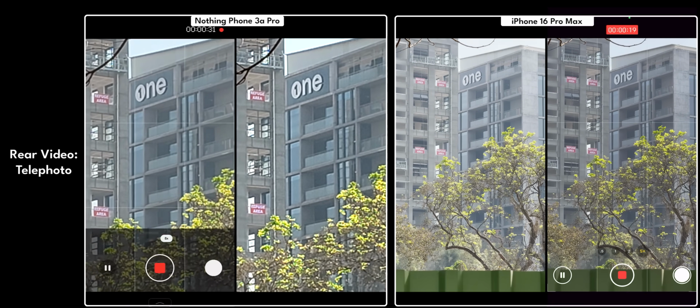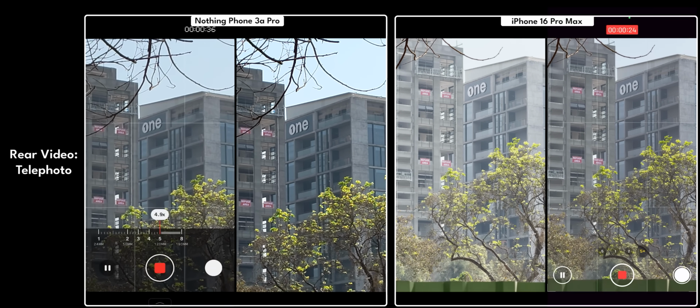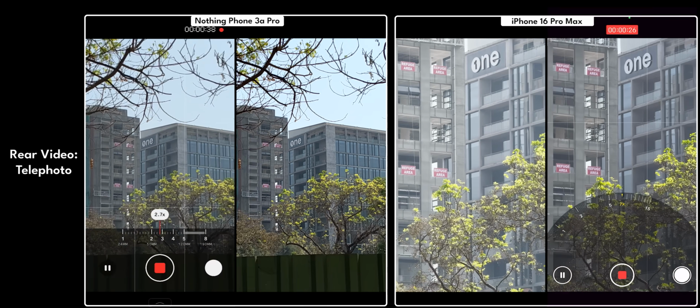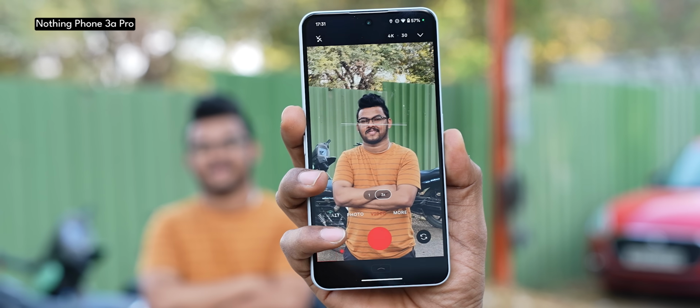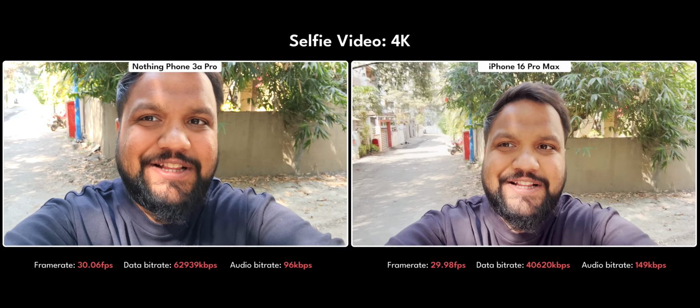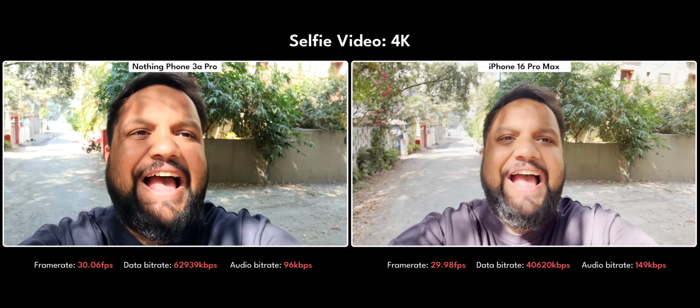Also, one more thing to note is that the actual 3x periscope camera can only do 1080p 30 FPS videos because at 4K 30 FPS, it uses a 3x digital crop, like I mentioned in my previous video. Here, let me show you what happens when we use the finger to cover the lens when the phone is shooting at 4K 30 FPS. Selfie video recording is again superior on the iPhone. Nothing tops out at 4K 30 FPS. iPhone can do 4K 60 FPS.